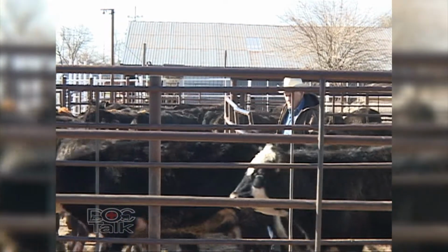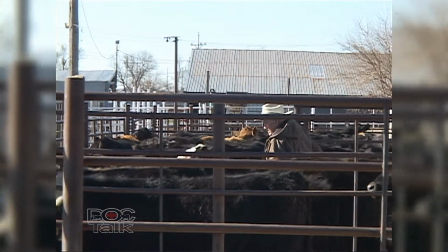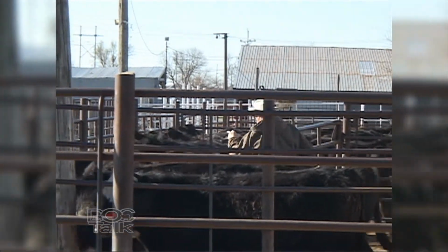A long breeding season tends to increase the risk of having this stay in the herd and infect cows the following year and bulls the following year.